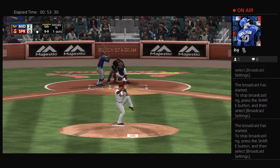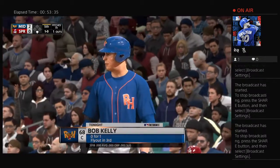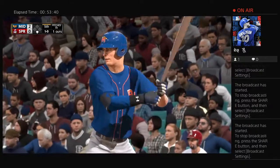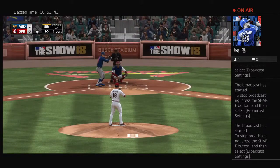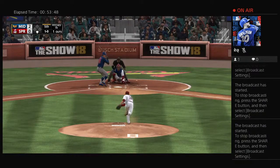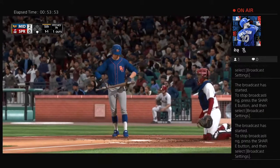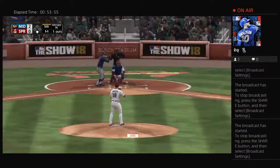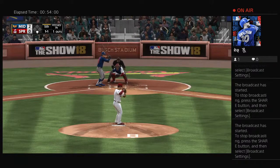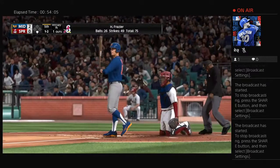Into the box, Bob Kelly, as he'll take a look at his sinker here. Too low for ball 1. Flied out in his first at bat, so make him 0 for 1 so far. Into his windup. Here comes the 1-0. And he swings on top of one here and chops it foul right at home plate. 1 out, nobody on. Fouled off again, and now he's in a 1-2 hole.